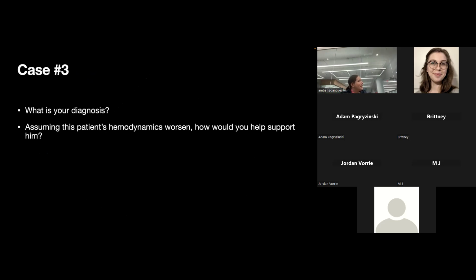All right, and assuming this patient's hemodynamics worsen, how would you support him? This was one of our actual guys in the CVICU, because of course it was. Thoughts and prayers. I don't know. I mean, would you put much support in for him? I don't think so, right? Because if you put an Impella in, you have the risk of it showering. I'm gonna say this guy did get an Impella at some point, though.